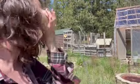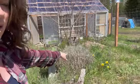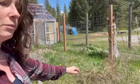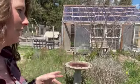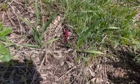I have daffodils and narcissus, sage, mother of thyme is there in the middle. I have some irises, and I have a couple peonies which are young. That's a little peony, the red thing in the middle. We have little violets that pop up all over the place.